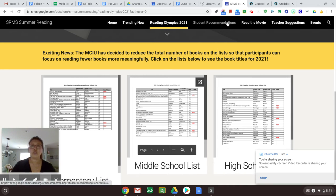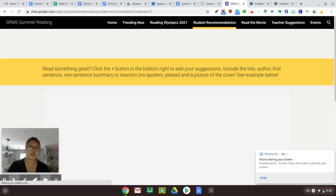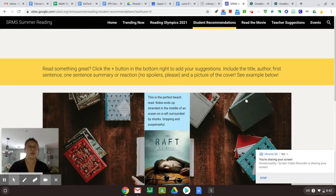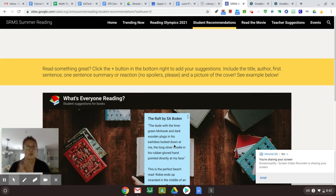So here are some student recommendations. Now, it's not that heavy right now because I think Mrs. Connolly is hoping that once you read your books, you're going to be able to put some student recommendations up here. Someone went ahead and did the RAFT, which I read and thought, I want to read that. Sounds so good. So this will be the place for student suggestions. I would periodically check this over the summer to see if there's something that someone wrote in terms of a rec that you might want to read.